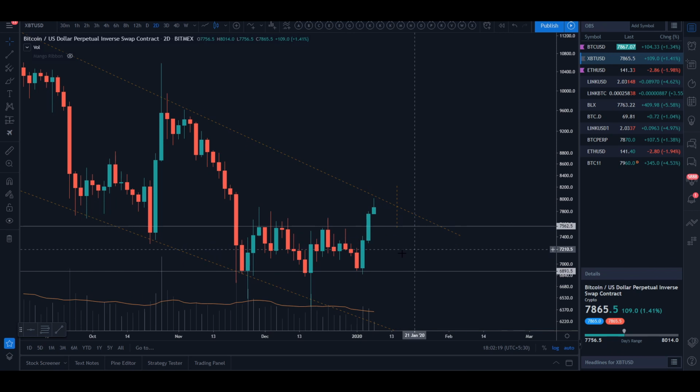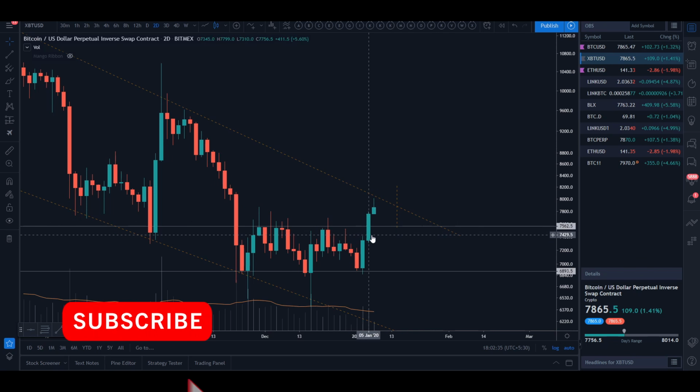We hypothesized, yes, everything is a hypothesis in trading, guys. If this, then that. We said that, hey, if the 2-day can manage a close above this critical 7,550 region, then we are likely going to see further upside. And what do you know? We saw that further upside almost instantly.